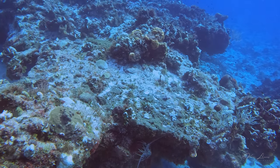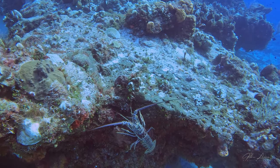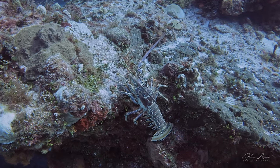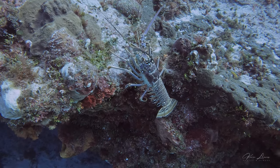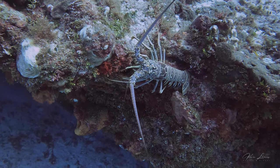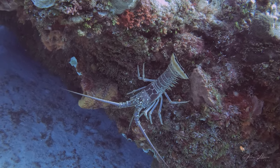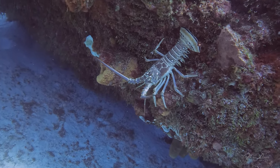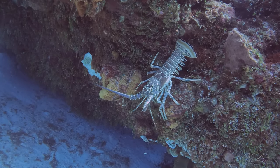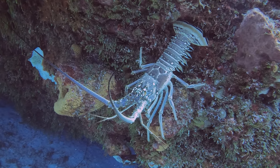As we explore the coral formations, the presence of a spiny lobster becomes a familiar, yet always enchanting aspect of the Cozumel underwater experience. What sets this encounter apart is the lobster's seemingly heightened curiosity. Unlike their usual elusive behavior, this particular lobster appears more inquisitive than usual.